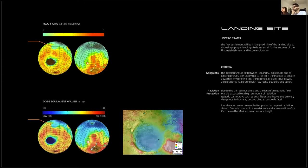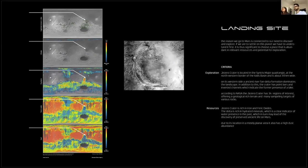It's also important to choose a location that is, from what I know, between -50 and 50 degrees latitude for landing physics. And it's also reaching very interesting resources. For instance, if you see here, it's a little spot for reaching iron, which is not very common. It's also rich in hydrated minerals, which is an indicator of maybe a possibility of finding ancient life. It's also not so abundant in dust, and has a lot of ferric oxides.